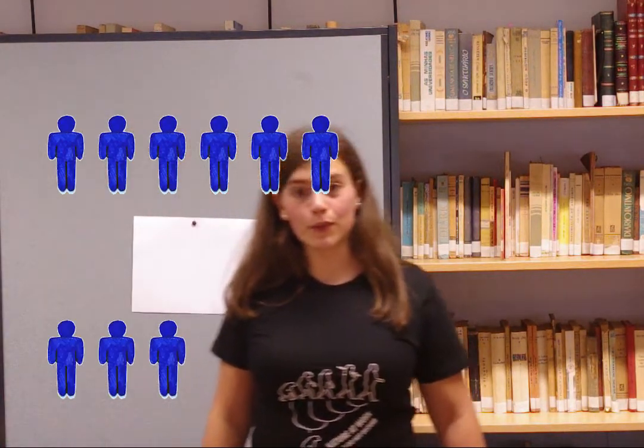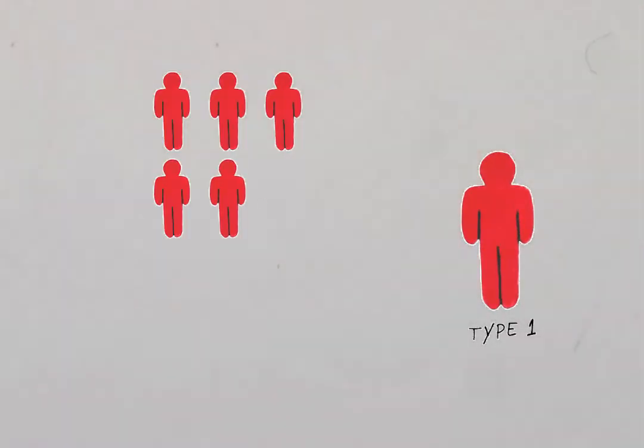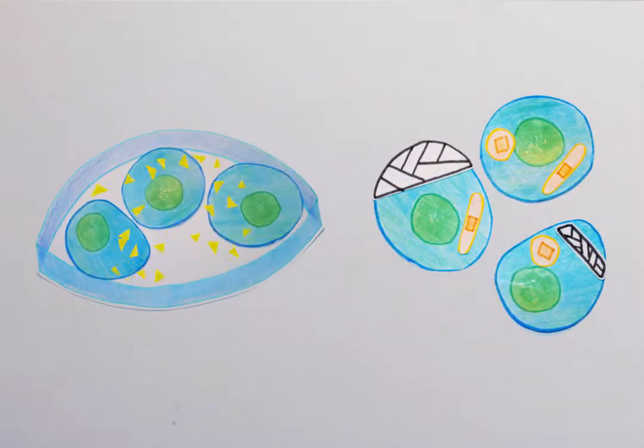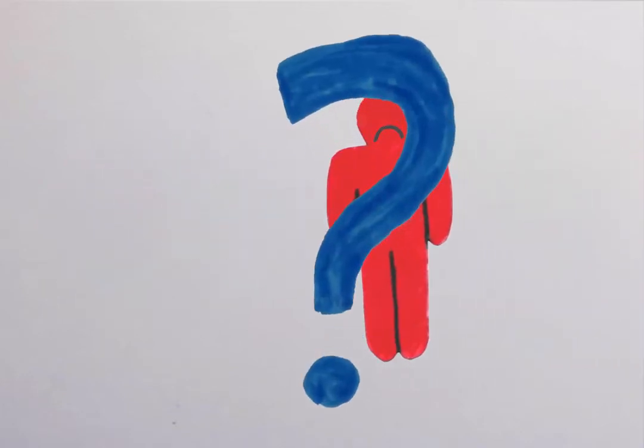Hi there! Did you know that about 1 in 12 people in the world suffer from diabetes? Out of these, 10% are type 1 diabetics, meaning the insulin-producing cells in their pancreas, the beta cells, are defective. Could we culture and transplant into these people beta cells able to replace the diseased ones?